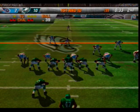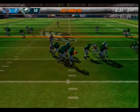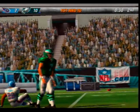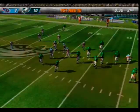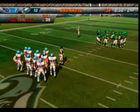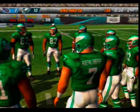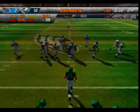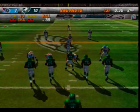Nickelback in this time. Over to the right. Here they come. Throws it. Incomplete. And he throws incomplete because he had major pressure. The corner came on a blitz and he sprinted for the quarterback. Guys love the opportunity to get a sack. And that time he just missed taking him down. Second and 10. Ball on the 39-yard line.